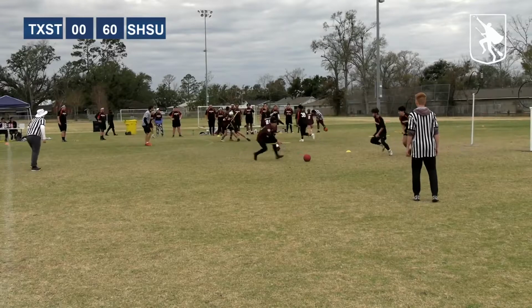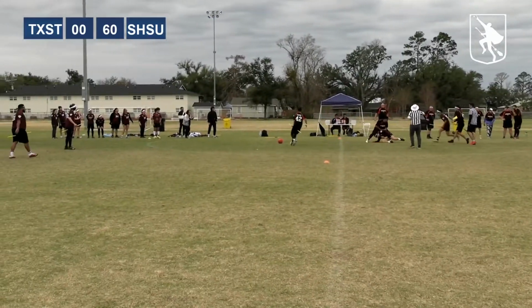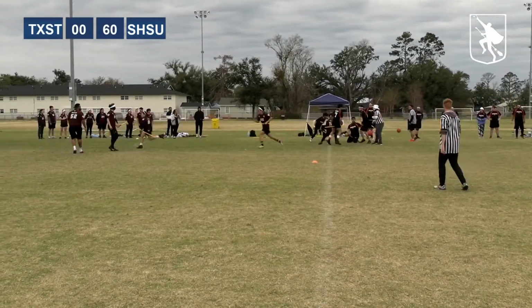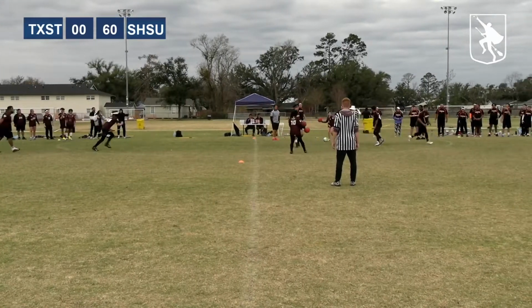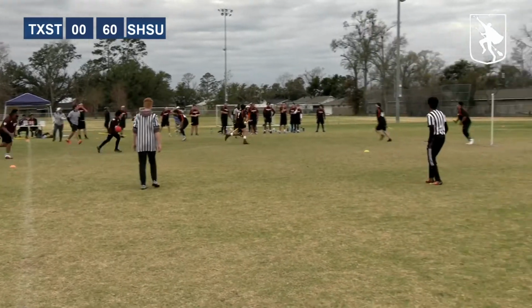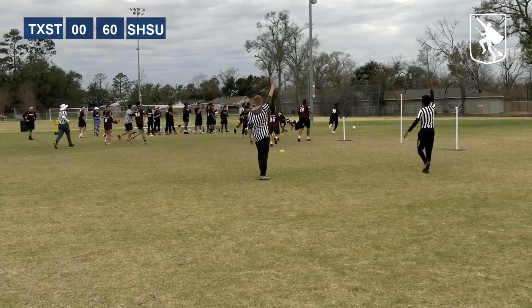Keep going. Oh my God, unrelenting defense. Sam Houston down two players, but they are not giving up. They managed to come up with the quaffle. Quaffle's beat out of the play, but they are just unrelenting pressure now. They don't care that they are down two players. They are trying to stop this at all costs, and they do.